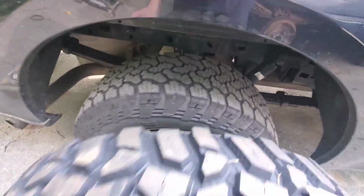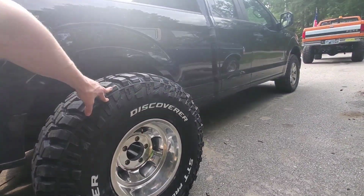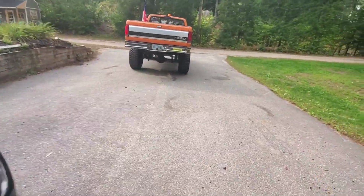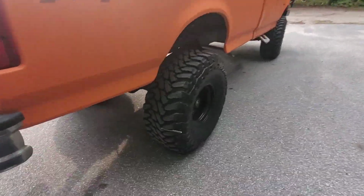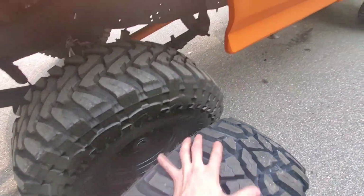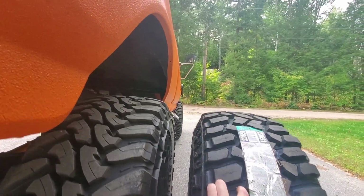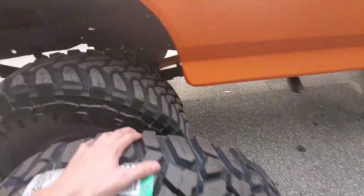They look pretty cool on the 2015 here as well. Wouldn't that just be awesome? That'd be sweet. I was thinking about maybe throwing them on the orange truck here just for fun. Here's the difference between a 35 and a 37. It's not too big of a difference, but you can definitely tell it is shorter. But these would look pretty sweet on this truck as well.